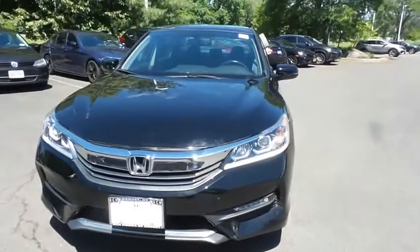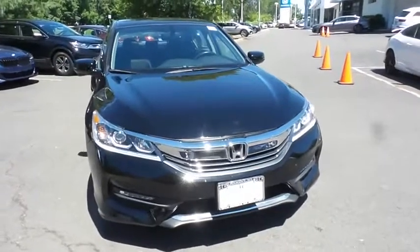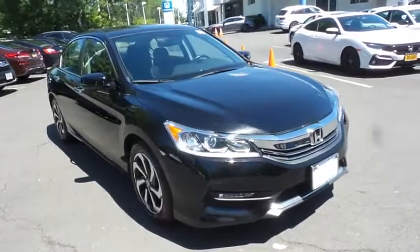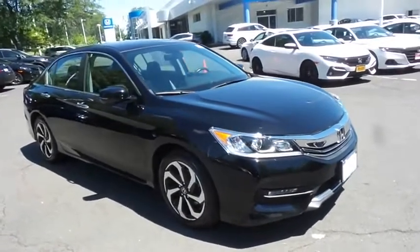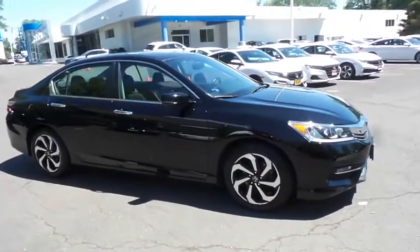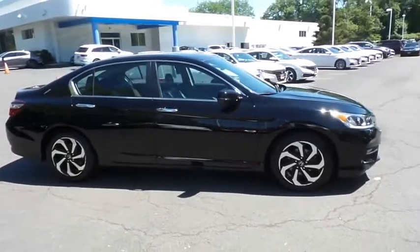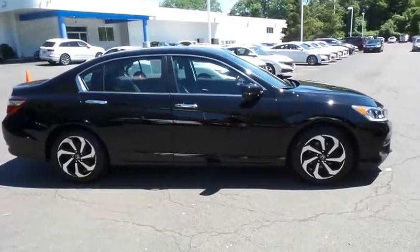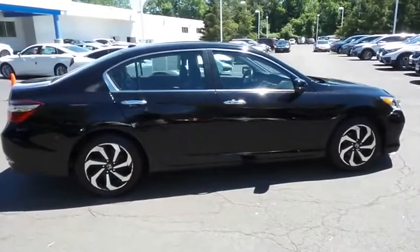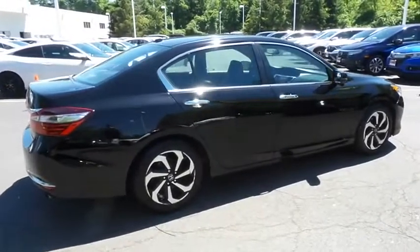Here we're taking a look at a gorgeous 2017 certified pre-owned Honda Accord EXL sedan, finished in crystal black pearl paint with black leather seats, powered by a 2.4-liter i-VTEC four-cylinder engine and a CVT transmission, equipped with power moonroof, 17-inch alloy wheels, and fog lights. Safety features include blind spot camera, ABS brakes, four-wheel disc brakes, brake assist, traction control, front side and overhead airbags.